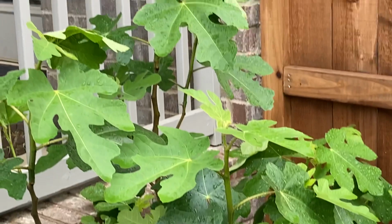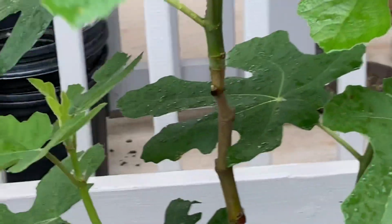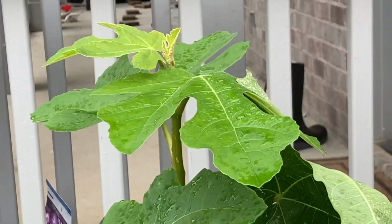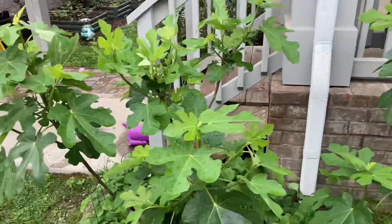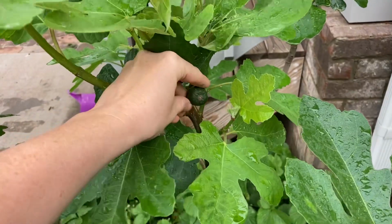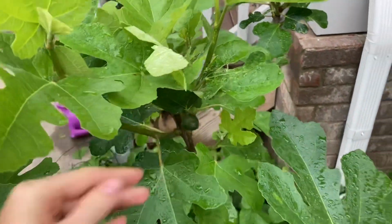The new growth on the fig trees is just amazing to me. You can see where it changes from brown to green. And I mean, the new growth is probably a foot. There's already figs on these. And here you can see one. And so it's still pretty hard. They're ready when they sort of turn brown and get soft. So we have figs coming.